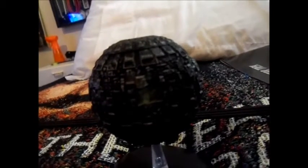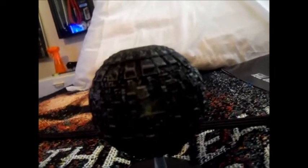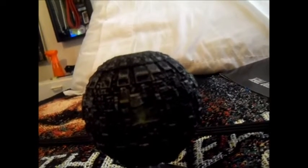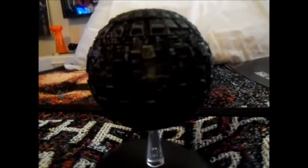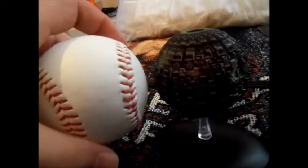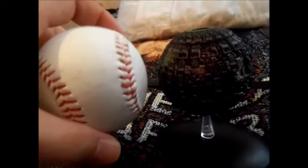Overall, I like the ship. Much more unique design than basically the other starships that I have. So, yeah. Overall, I like it. It's pretty cool. And it's actually much the same size as a baseball in comparison.